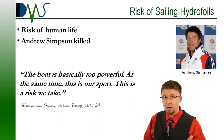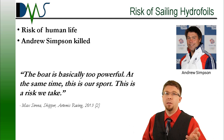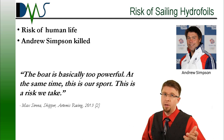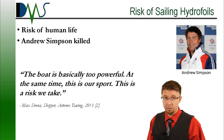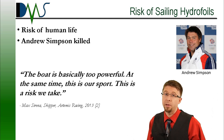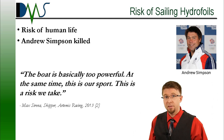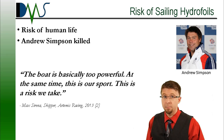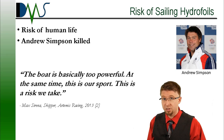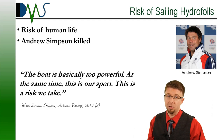The challenge of sailing hydrofoils adds to the fun. But as an engineer, I focus on the large increased risk to life. I'm concerned with protecting life. And sadly, these risks are not theoretical. They've already progressed beyond theory into reality. While training for the 2013 America's Cup, sailor Andrew Simpson was killed. The yacht capsized. Mr. Simpson became trapped under the solid sections of the yacht, and emergency divers failed to locate him in time. If you check any Google search on Andrew Simpson, you can find further details.